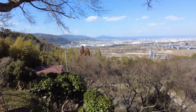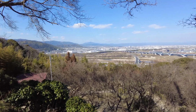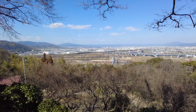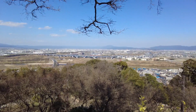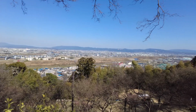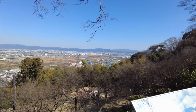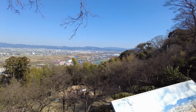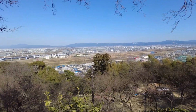Okay, so welcome to the observation deck here at the top of Otokoyama, the mountain. And we have some really, really beautiful weather today. It's late February, and I think it's around 68 degrees Fahrenheit, which might be close to 20 degrees Celsius, I'm not really sure. But this is the view here, and very clear skies today.